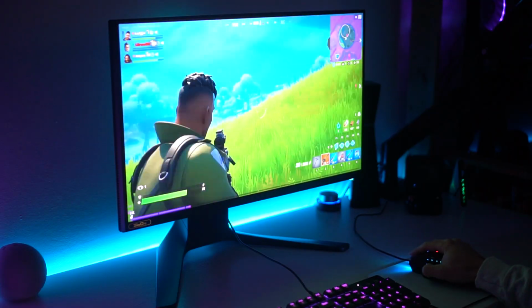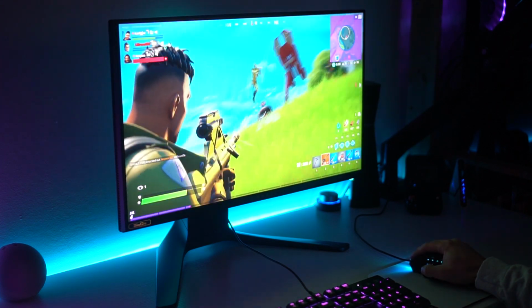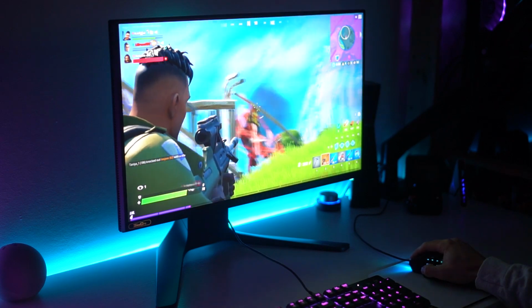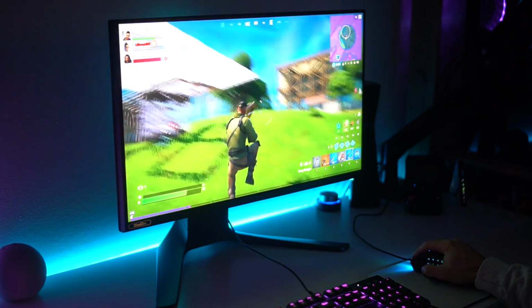But now let's get into the real life experience, because this is where you guys wanna know, is it worth it? If you guys are very competitive FPS players, is it worth it? Yes, absolutely. However, we're gonna talk about the differences. I usually game on a 165 hertz big 32-inch curved monitor. 1 millisecond response time through the panel, so very similar stats except for the hertz.